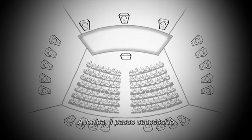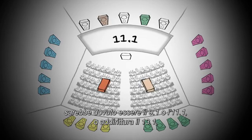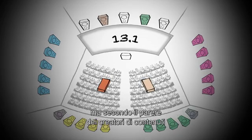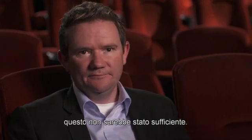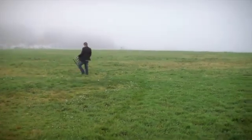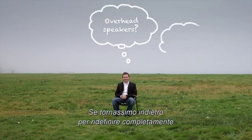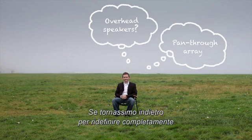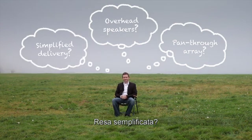Logic would make sense that the next progression would be a 9.1 or an 11.1 or even a 13.1. But the feedback that we got from content creators was it wasn't going to be good enough. And that's when we knew we had to make a bolder step in moving forward. So what if we could start again? What if we could go back and completely redefine how we bring the surround sound experience to audiences?